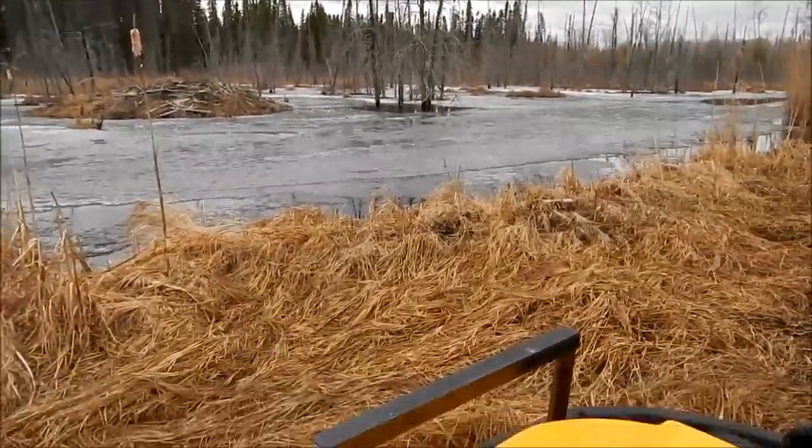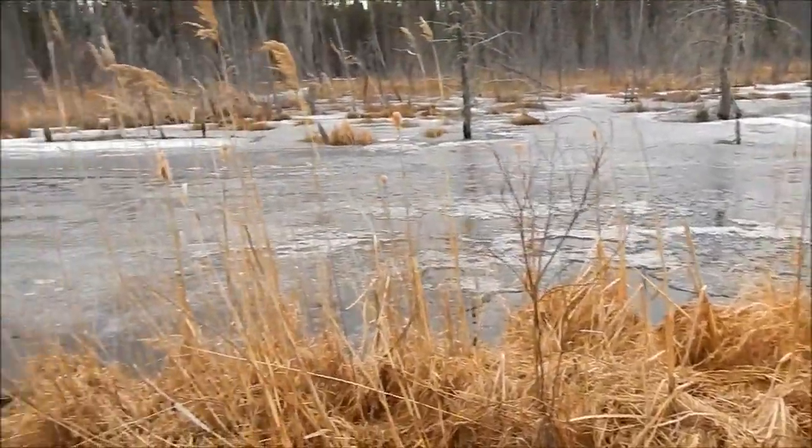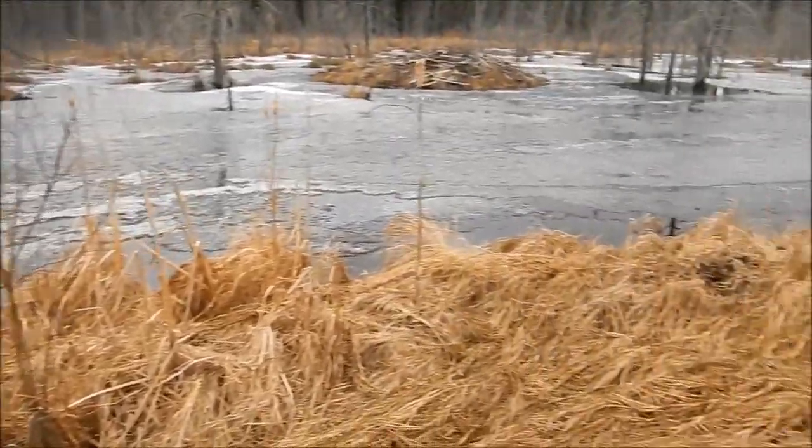The ponds still have quite a bit of ice on them. The rivers and creeks are starting to open up pretty good. You can see there's still ice on the ponds. Anyhow, keep carrying on.